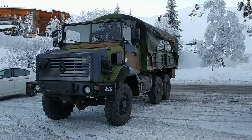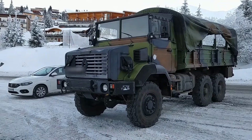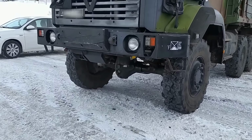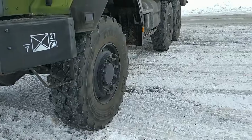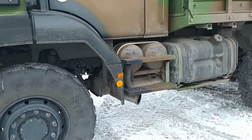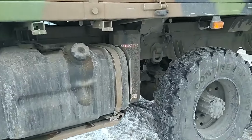Number 7. Renault GBC 180. Another military truck on the list, the Renault GBC 180, first hit the scene in the 1950s and was widely used by the French Army. It's not just rare, it's iconic among military vehicle enthusiasts. The GBC 180 was designed for rugged, off-road conditions, making it perfect for operations in remote and challenging locations.